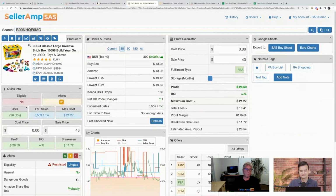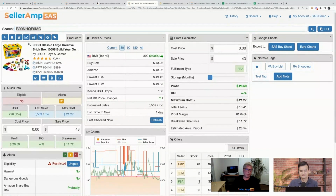So the quick info is, with this product, I've got a very new seller account in the USA and I'm not eligible to sell this product. So if I was actually doing sourcing right now, I would move on to the next product. That's super helpful, right? Because a lot of times, let's say you get a product, you bring it back in, and you can't sell it. You're not authorized. You have to get ungated for that product. Yeah. So this is super helpful for people.